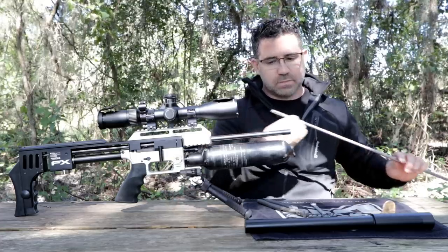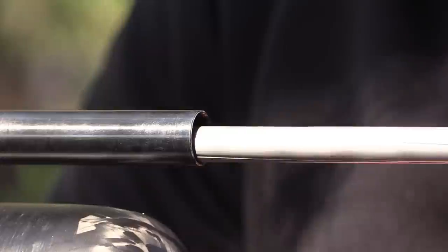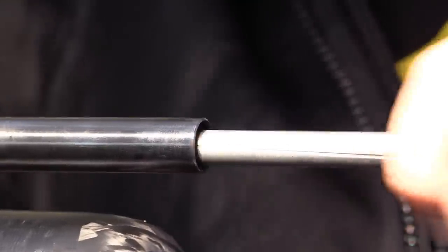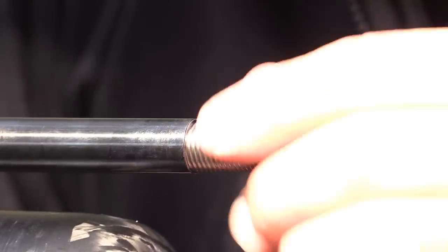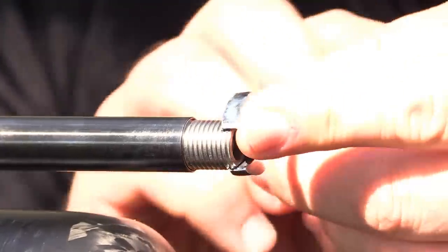To reinstall, reverse what you just saw, and make sure the ringed end goes in first. Once you've reinserted the liner, index it so that it's free floating. Don't over tighten. Seated and gently snug is plenty.